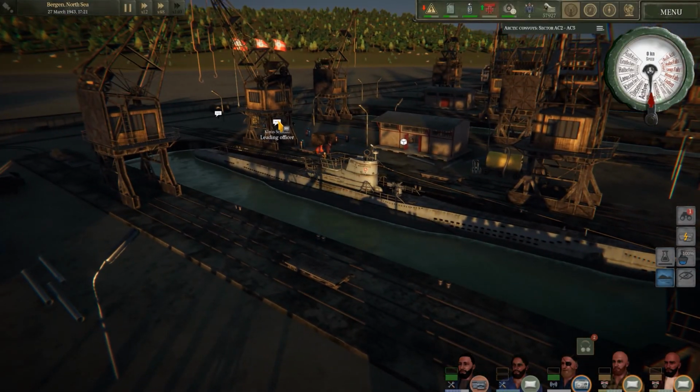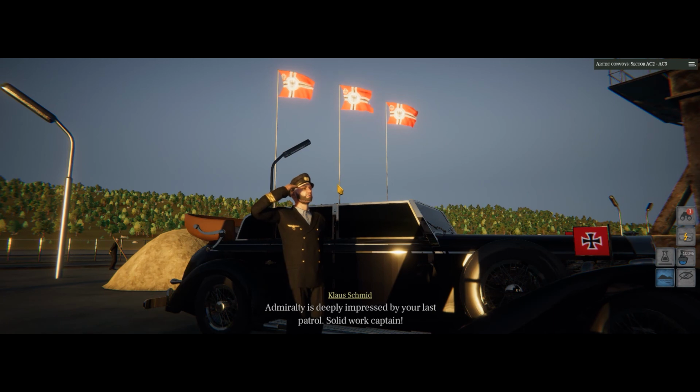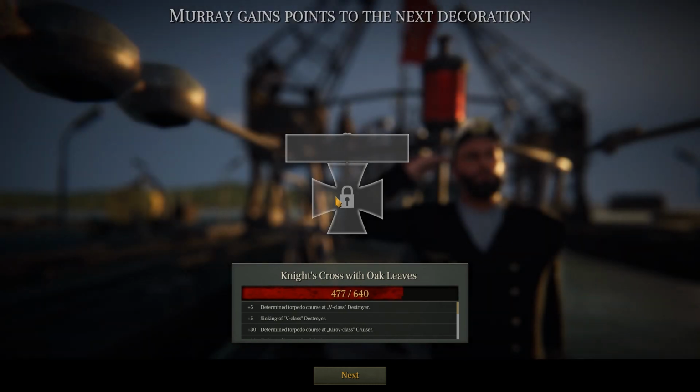Well, here we are back at the port. Go talk to our leading officer here, just to get any rewards and whatnot, any medals, any XP. Looks like it's climbing quite well. God, just shy of the next level, come on.